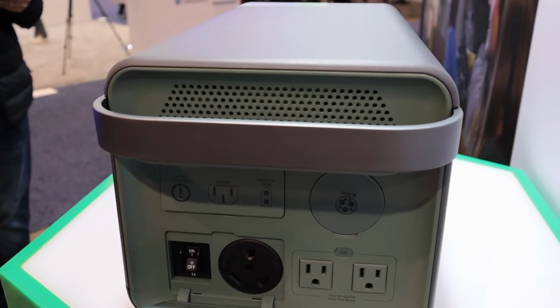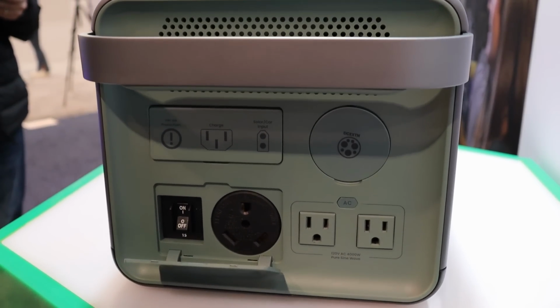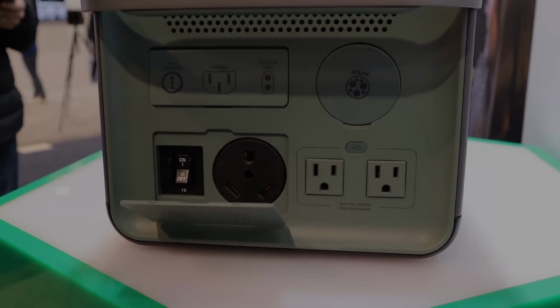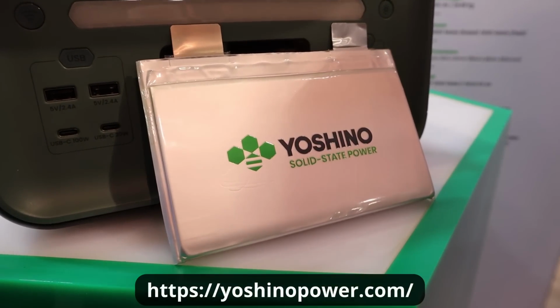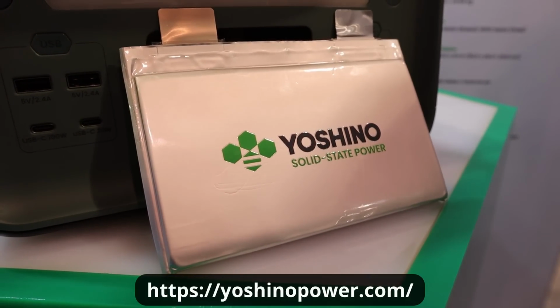The only downside to the large unit here was a 600 watt limit of solar input, and I recommend they increase that so they could be more competitive in the market. Now, if you guys want to learn more about Yoshino, I have their website down in the video description.